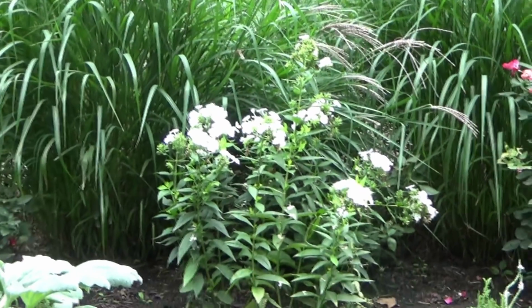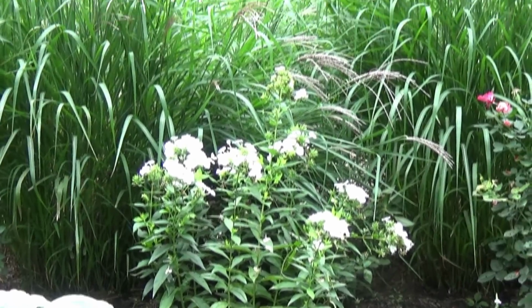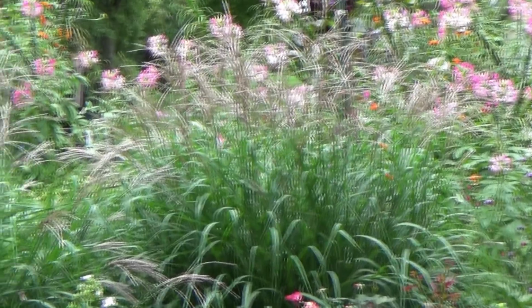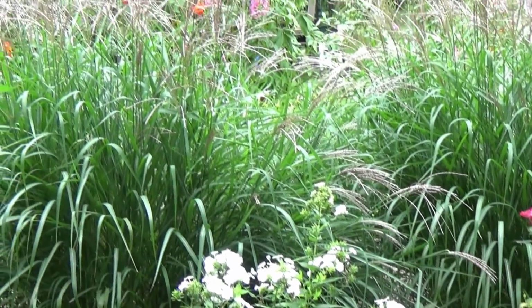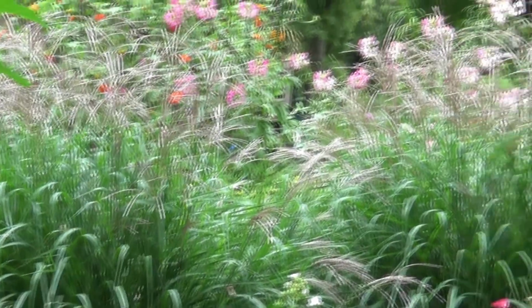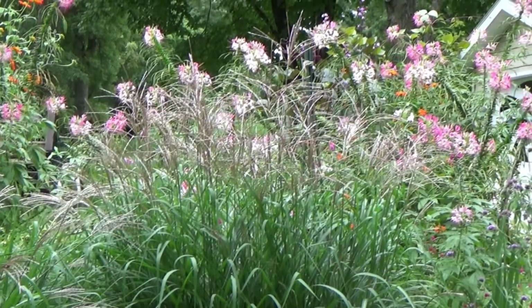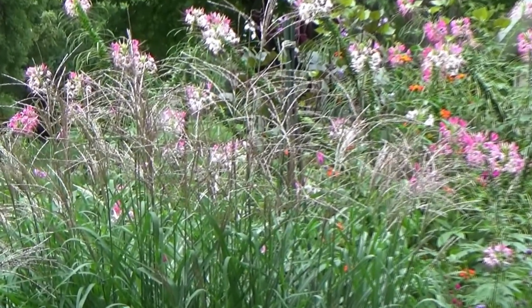Oops, stumbled a little bit. Oh, the David White phlox is still blooming. That's amazing. The grasses look really nice. They've just flopped just a little bit. You can see that in there with the heavy rains that we had. But I love their flowers. I'm not sure what you want to call them. Plumes. That is so neat.